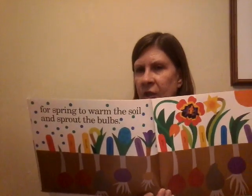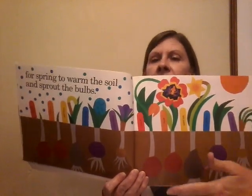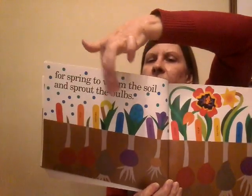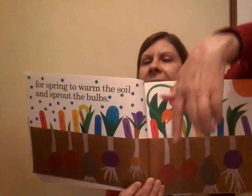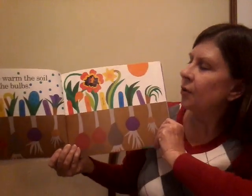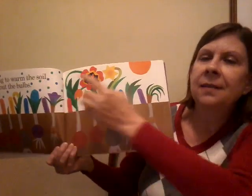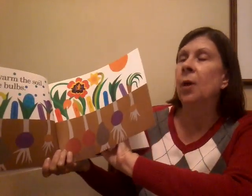And in this picture, it shows two things that plants and flowers need to grow. Do you know what those two things are? Well, actually three things. They need the soil, but then they also need, what do you think these blue dots are supposed to be? Rain, that's right. So the plants need rain. And what do you think this orange thing is over here? That's right, sun. So in order to grow, the plants need soil, rain, and sun. And if there isn't enough rain, you might need to give them a little bit of water if you have a garden at home. But today we had rain for our plants.